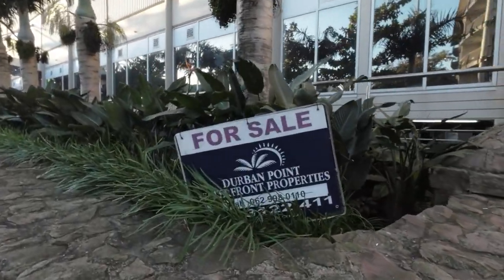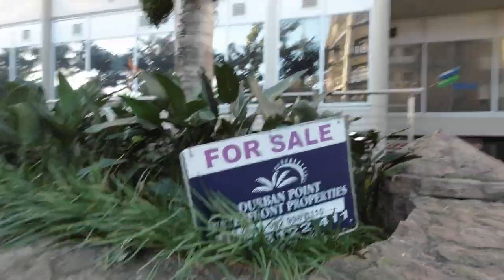Well, if I want to buy property, facing the camera, introduce an area. Welcome to Durban's waterfront.